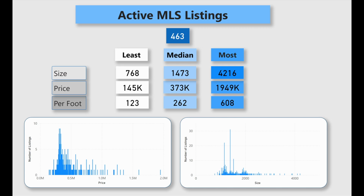The least expensive home is $145,000, and the most expensive is just under $1,950,000. The smallest home available here in the Villages, 768 square feet. The largest, 4,216 square feet. The median price in the Villages as a whole, $373,000. And the price per square foot for all the active listings currently $262 a square foot.